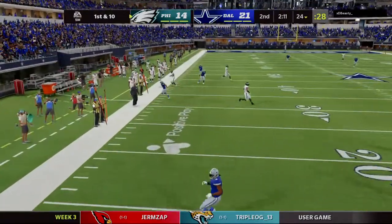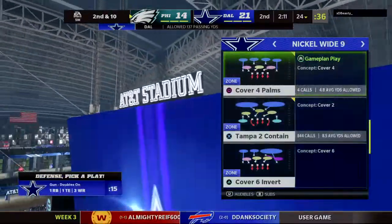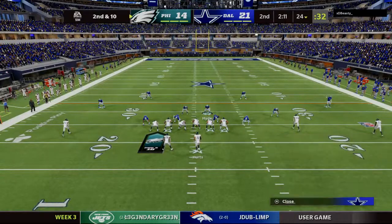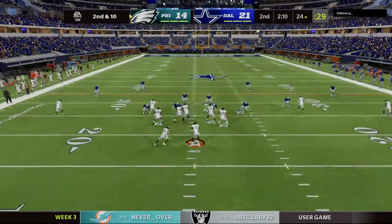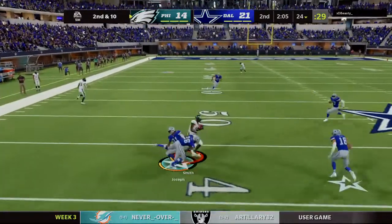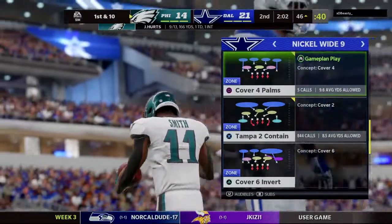Dancing to his left. And he's left with no option here but to throw it away. Got out of the pocket, didn't look like he had anybody open, Charles, so just gets rid of it. And a good play by him. If no one's open and you don't have a running lane that you want to take, make the right choice. Get rid of it, live to fight another down. He finds Smith out of the backfield. And he'll be taken down, but not before they work it across midfield.